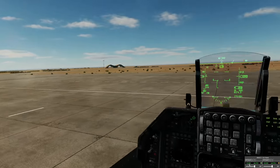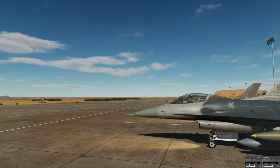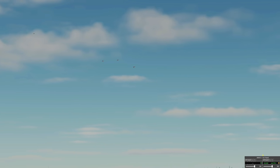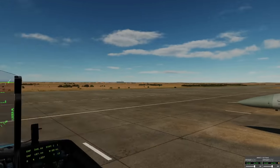Okay, Charlie, guys, I think it's time to go. Are you guys all ready? In fact, let's rearm real quick. Copy, rearming. Yeah, 4's just done it. 4's ready. F-15s are out. Likewise, 2's ready. Good luck, F-15s.